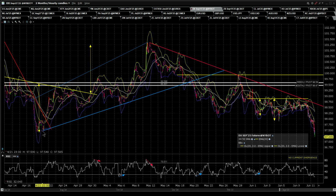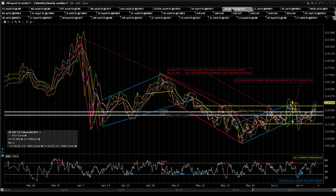No, we've already done it. We've done a test of this, retest this low here. So actually at this point, I'm wondering whether we might break down below the bull flag support there. I was always a little improbable, but if that actually breaks, then that opens the way to the downside, and we can see considerably lower.